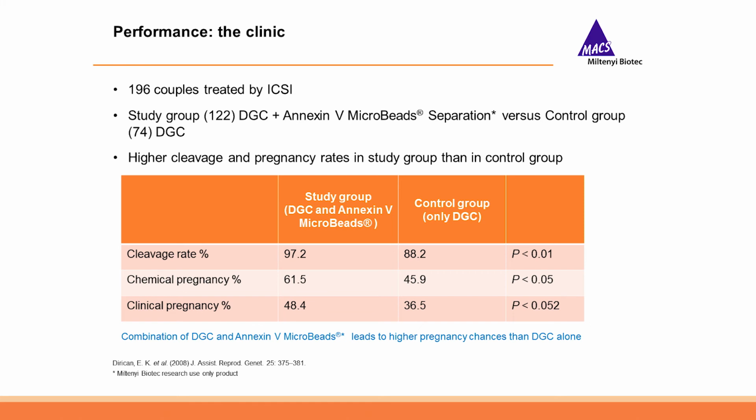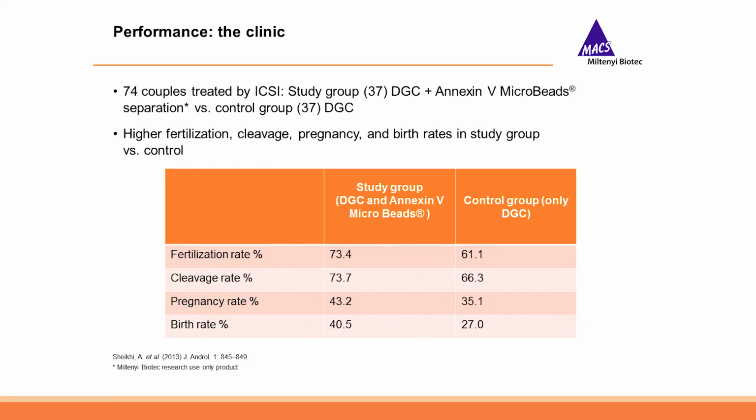Another study that we have is from Professor Sheikhi in Egypt, and he also had a similar study setup, in the sense that in the study group he had patients whose sperm samples were treated with density gradient centrifugation and Annexin 5 microbeads, and the control group was treated only with density gradient centrifugation. This again was an ICSI study, which is very important to mention. In the study group, he observed 12% higher fertilization rates, almost 10% higher cleavage rates, almost 7 to 8% higher pregnancy rates, and very interestingly, a 13% higher birth rate, which is one of the few studies examining birth rates with this system.